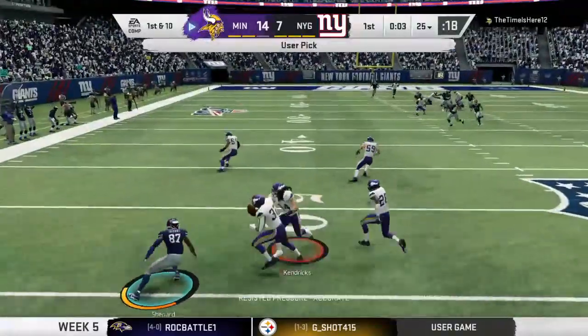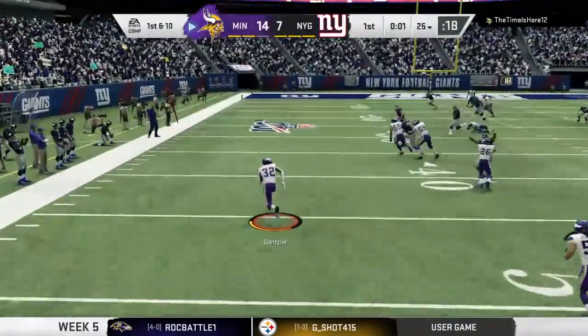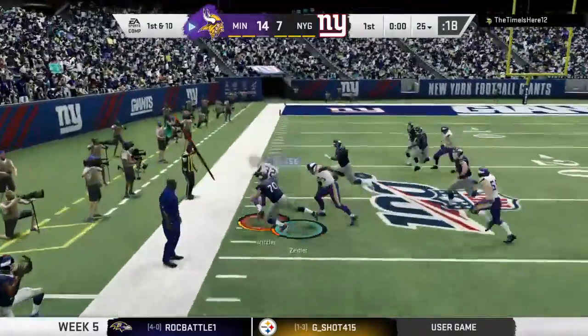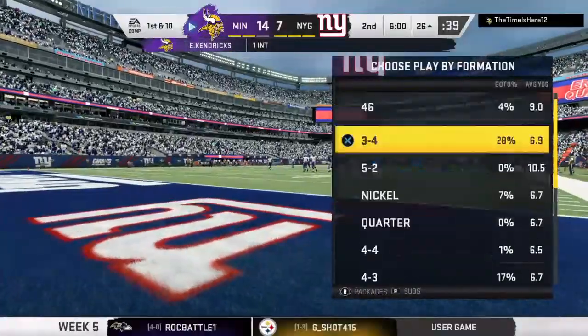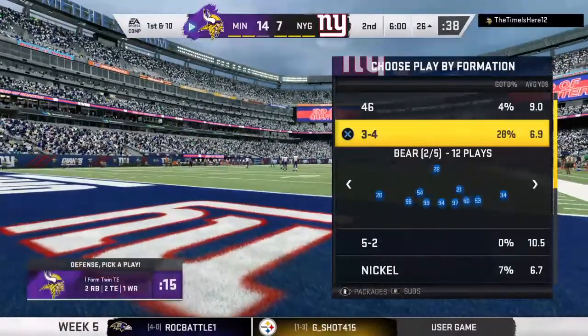Looking for his receiver, sharp, and it's intercepted. Picked off by the linebacker, Eric Kendricks. Through one quarter, 14-7 our score.